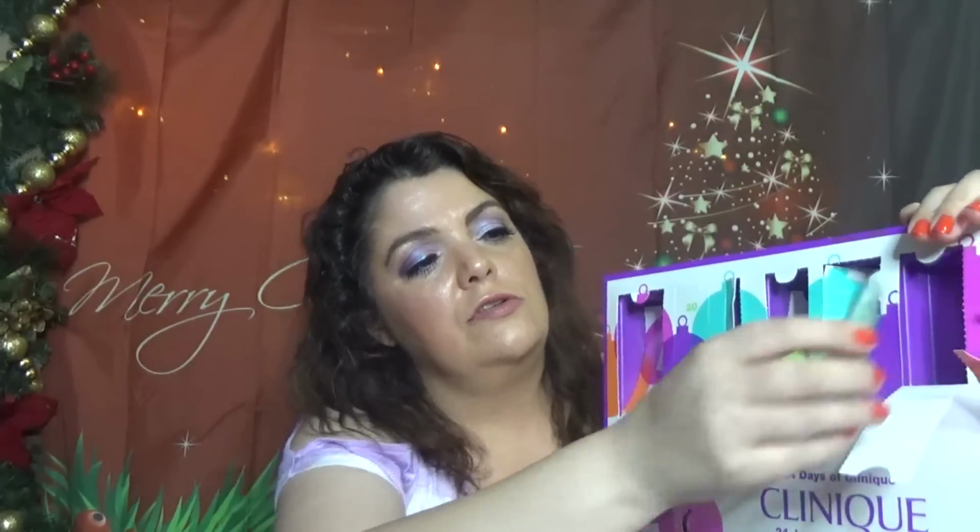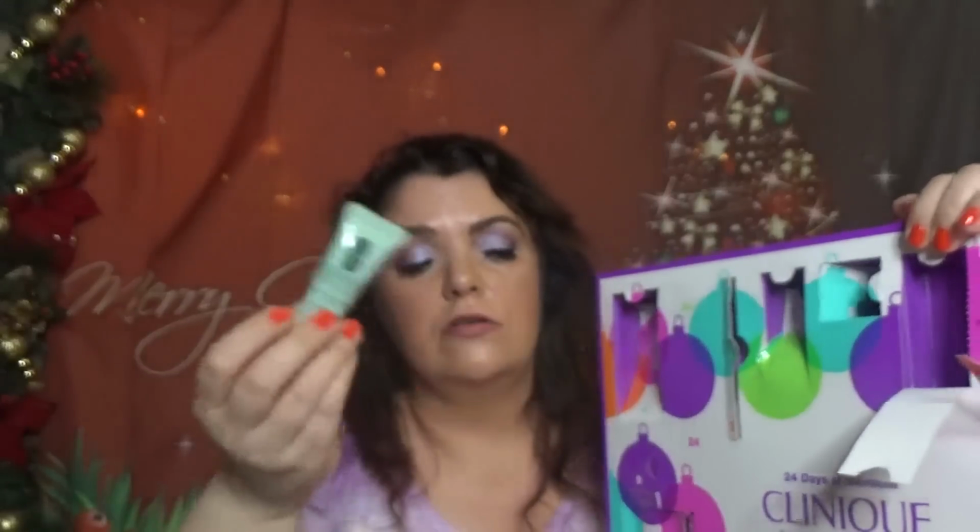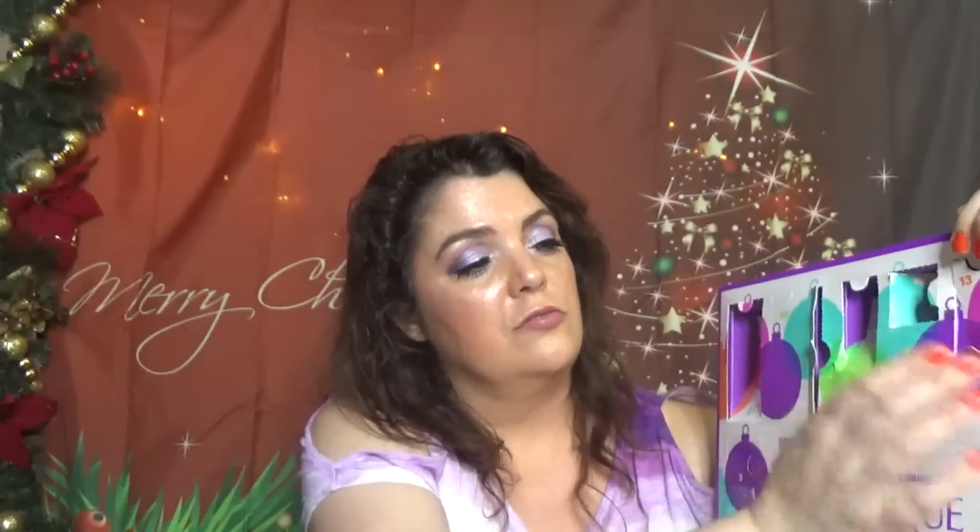And for this day we have liquid facial soap in mild, for dry combination skin. This one comes with 15 milliliters, which is 0.5 fluid ounces. It's this one right here, a face cleanser in a very small size. Then we have day number 14.